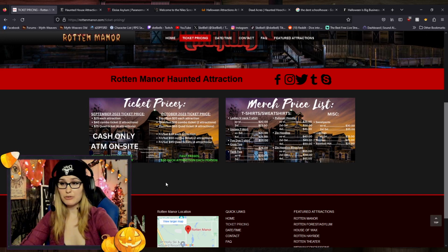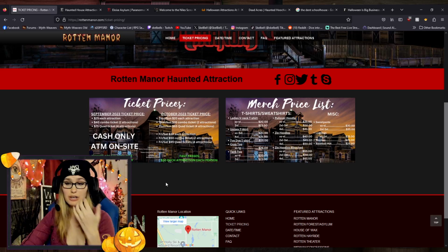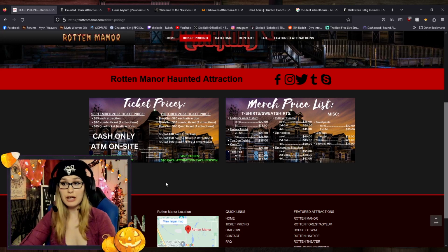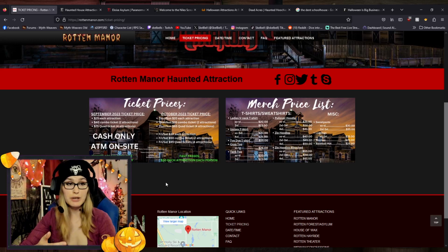And I feel like that's going to affect their sales when they can't do either, because there are some haunted houses going cashless or at least doing online sales. And here they're expecting you just to have cash. They do have an ATM on site. However, service fees are going to suck when you're already spending $95 per person to go into the haunt. And that's just for the basic general admission. That is not including any merchandise or the theater or anything in the midway that you may want to get.